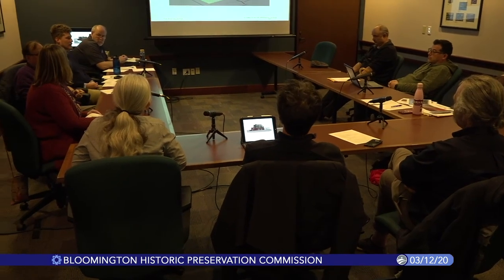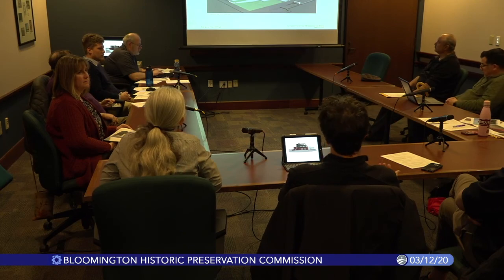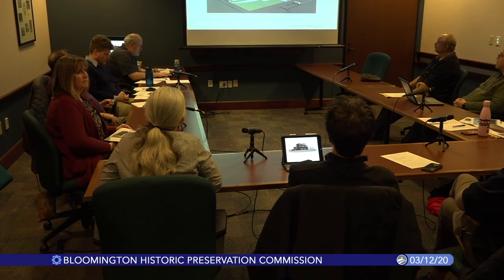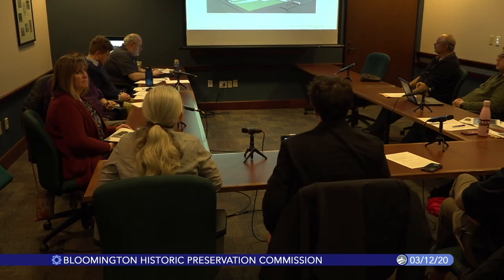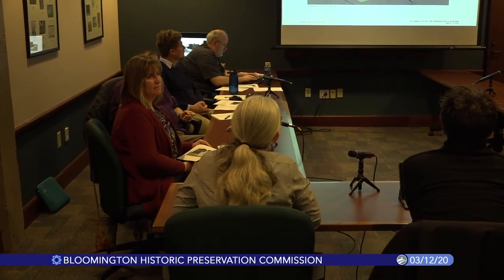We received it in writing. So, yeah, I like the trellis, how it's detached from the building and how it recalls the lumber line, as Jeff said. I'm very happy with this. I'm super excited. I can't wait to see it when it's done. I really am. I think this is going to be great.